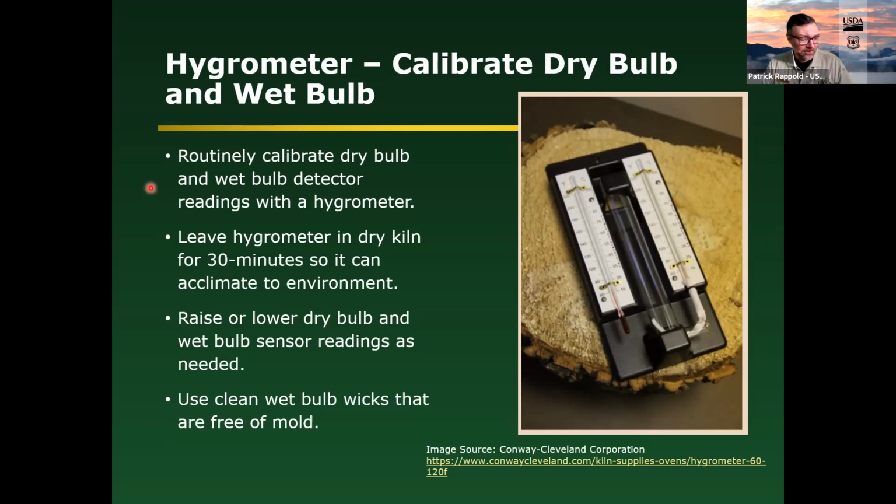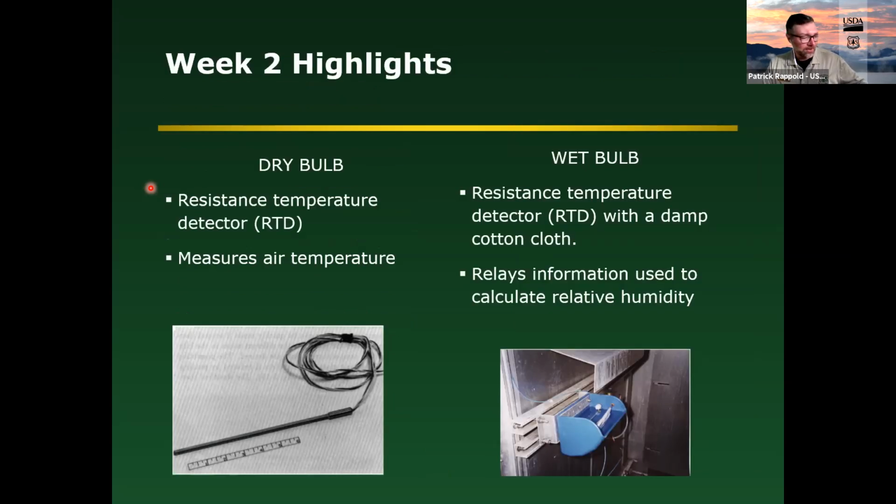and wet bulb temperatures. And just a reminder for your wet bulb wicks, which is what this is, make sure you're always cleaning it and don't let mold or any other junk form upon your wet bulb wick. Make sure you're washing it weekly and consistently.